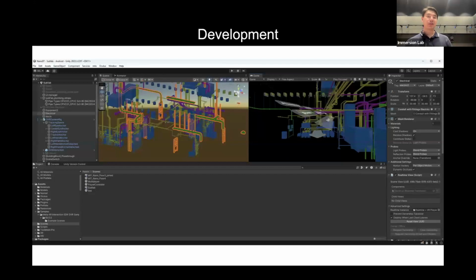Now for the development part, this is the fun part. This is where you introduce all the features. This is where you can design your interaction, how the AR player is interacting with the system. Unity is a very useful tool. It has a lot of open source packages that you can apply, and even an inexperienced programmer can learn this really fast.